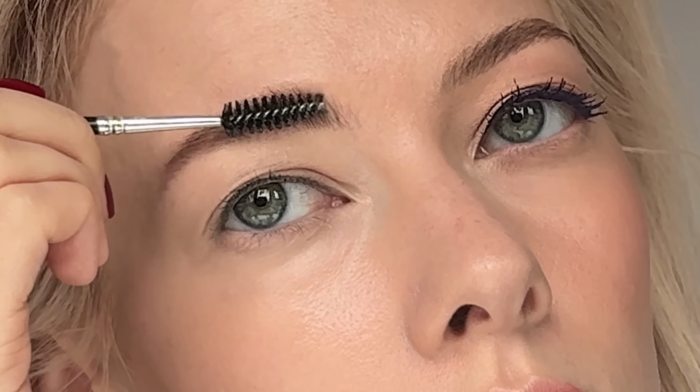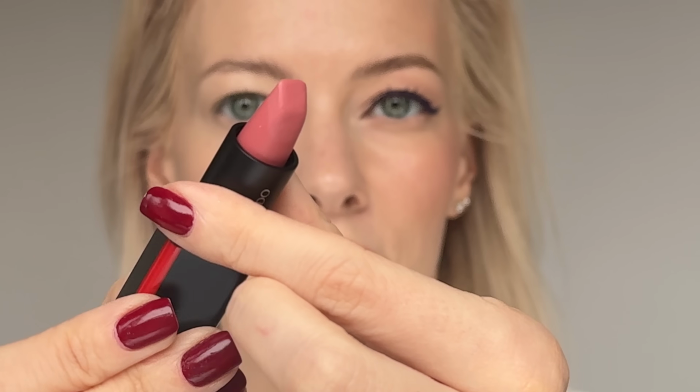Next step, brush your eyebrows and set them with a gel. Lipstick. Okay, I didn't expect the texture to surprise me, but this velvety creamy matte formula is something different. It's like a new generation of matte lipstick. Creamy, non-sticky and non-drying. It still has a rich finish. The shade is gorgeous for light and fair skin tones like mine.